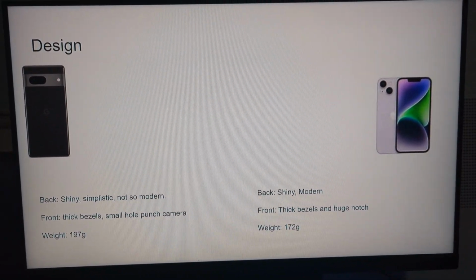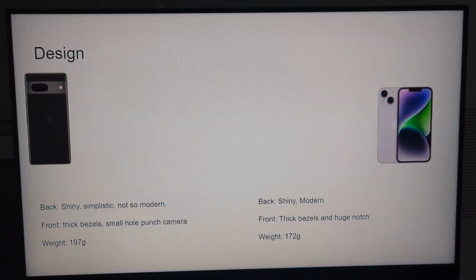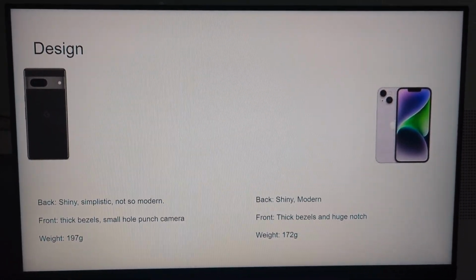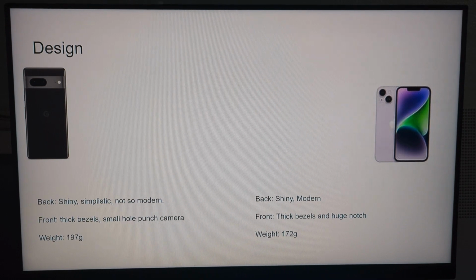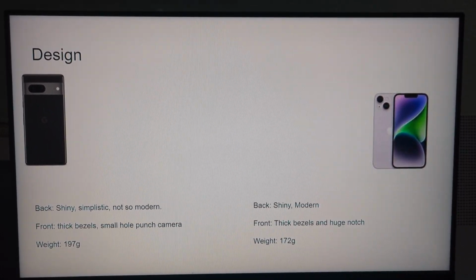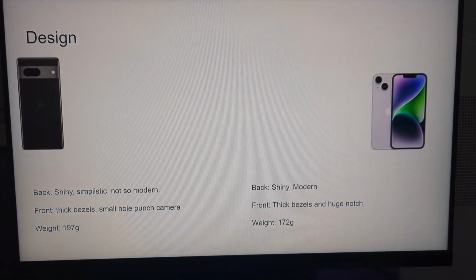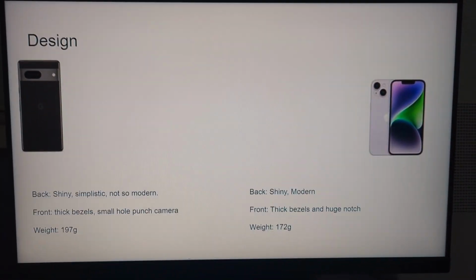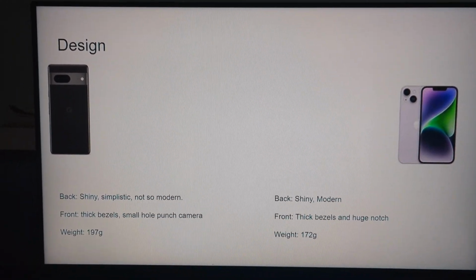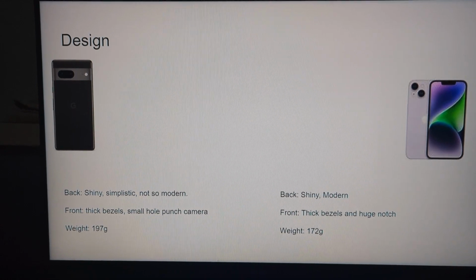The design of the Pixel 7 is shiny, simplistic, and not very modern. The front has pretty thick bezels and a small hole punch camera. The weight is 197 grams. The iPhone 14's back is shiny and modern, and the front is thick bezels with a huge, ugly notch. The weight is 172 grams. The Pixel 7 is actually quite a heavy phone for its only 6.3 inch screen size.